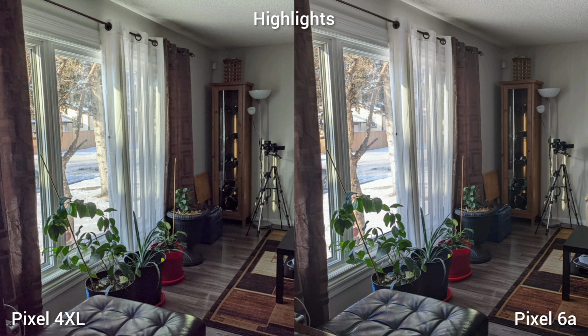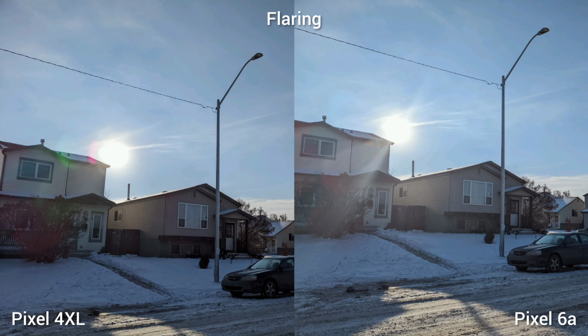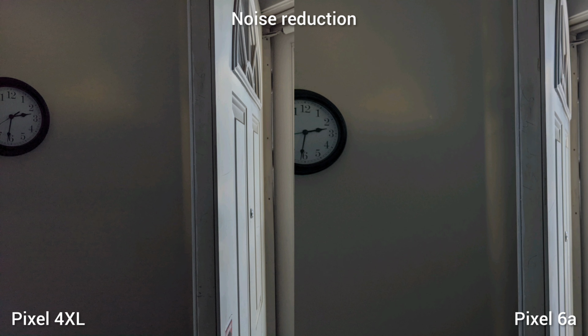Next, we're checking the highlights, and again, both Pixel phones will produce the same type of images, with the exception of Pixel 6a being brighter than Pixel 4 XL, and that's about it. Next is flaring, and Pixel 4 XL, being the older, surprisingly managed it better than the newer mid-range phone. Pixel 6a has stronger flaring that clips the image sometimes. And when we talk about the processor affecting the image quality, I think the newer Pixel 6a cleans up the noise better compared to Pixel 4 XL.